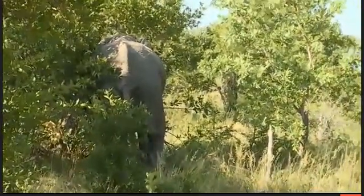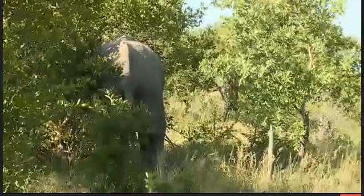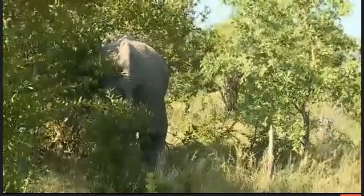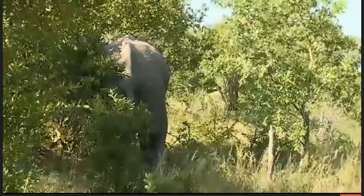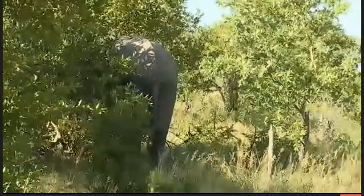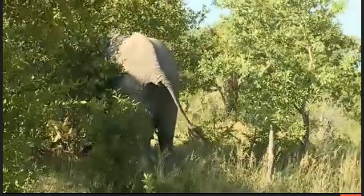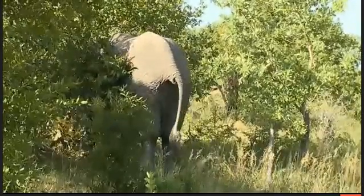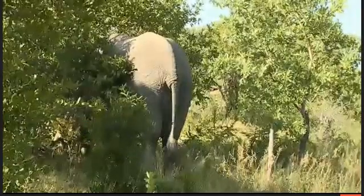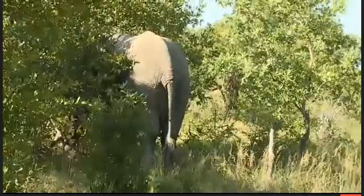And very often the children become very impatient, and you'll find that if she hasn't reprimanded them with a trunk and a tusk, that she will lash back at them with the back legs. I've seen that happen. But it's not the kind of a kick that a zebra or a horse can do. The back of an elephant.